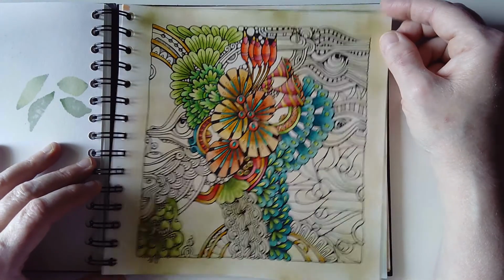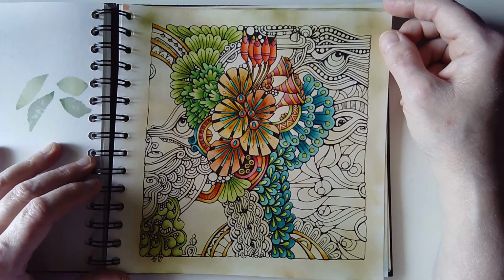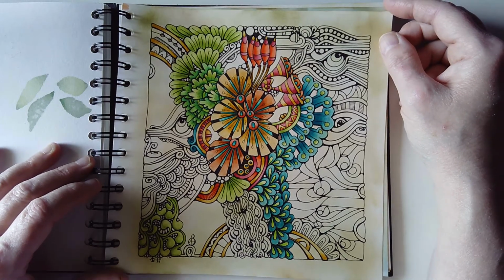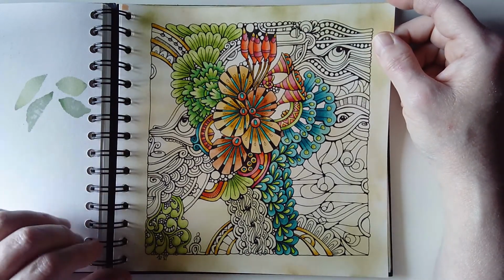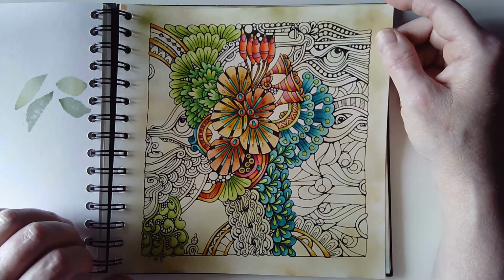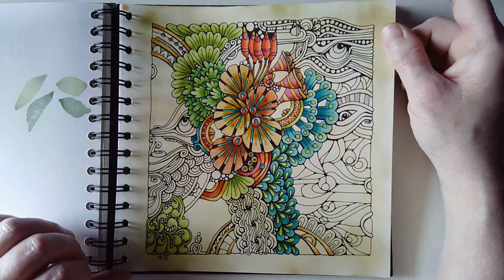So this is one that's a work in progress. I have lots of works in progress on the go, and I know that one of my issues and problems is that I start something and I go on to something new instead of finishing off what I've done. I do find adding colour quite tedious, and I rapidly need a break from it, unless I have to keep going, and then I can get very frustrated with myself.